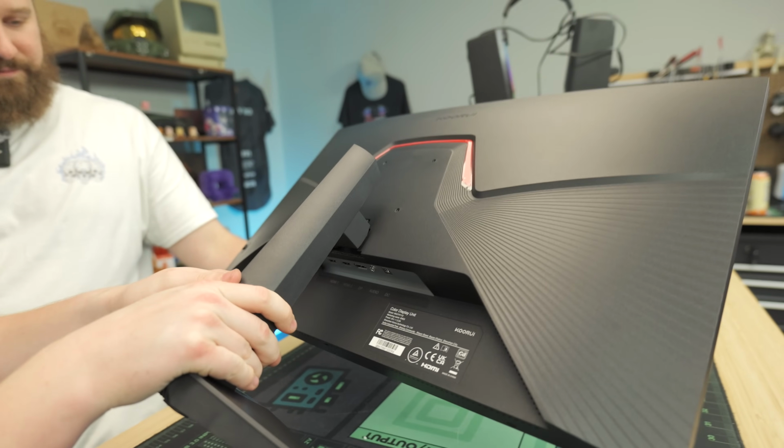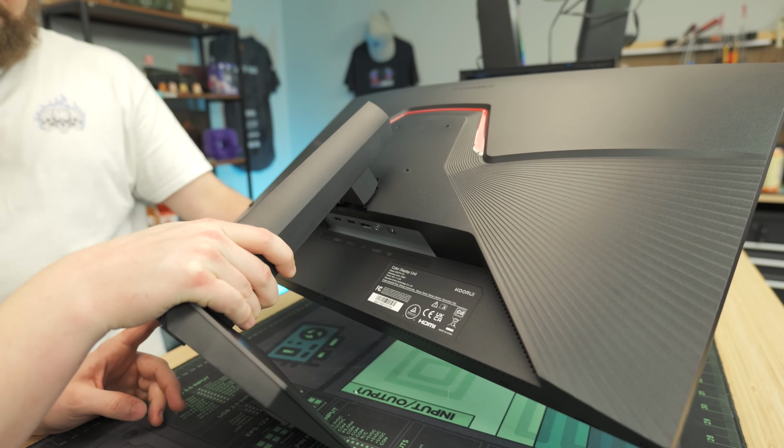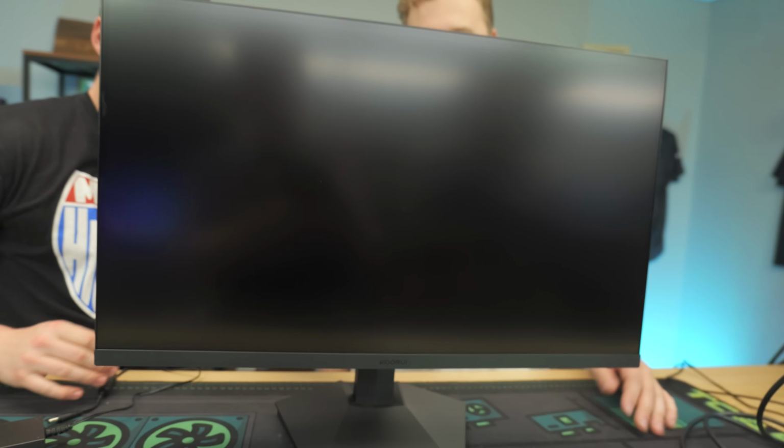All right, the ports: we got DC in, one DisplayPort, 2 HDMI, and an audio port. So yeah, pretty basic. The stand, again, doesn't have height adjustment. It's just tilt forward and tilt back. So that's pretty much it.